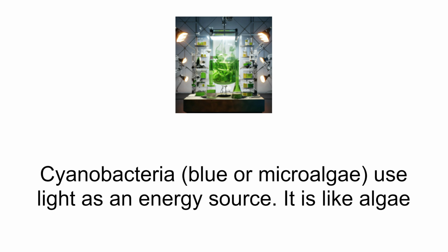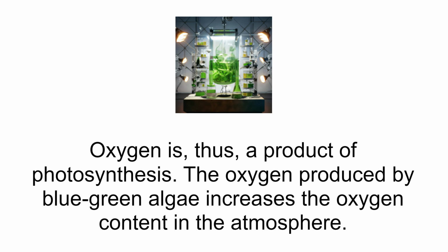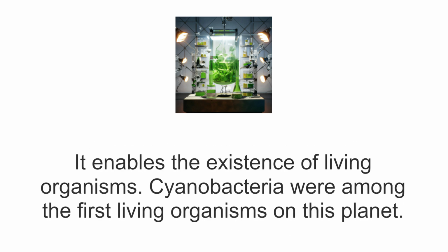Cyanobacteria, blue-green algae or microalgae, use light as an energy source. It is like algae, with their chlorophylls in photosynthesis. Besides, they are photoautotrophic bacteria. Oxygen is, thus, a product of photosynthesis. The oxygen produced by blue-green algae increases the oxygen content in the atmosphere. It enables the existence of living organisms.